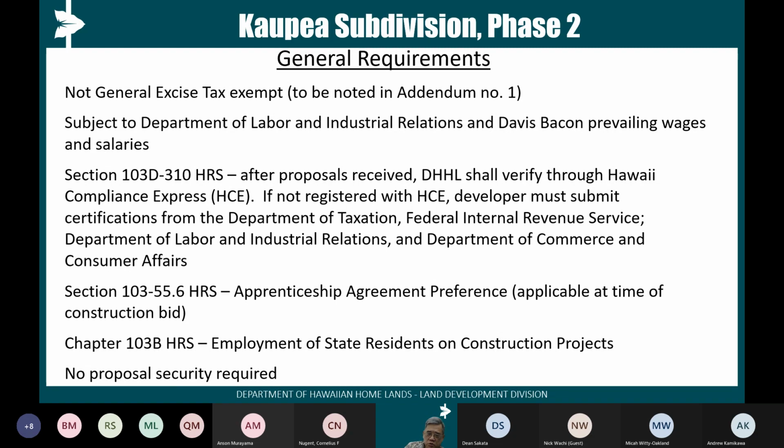We're also subject to Section 103-55.6 regarding apprenticeship agreements. This is, of course, applicable to the construction bid and construction process. Same thing for Chapter 103B HRS regarding employment of state residents on construction projects. And there is no bid proposal or bid bond required for this solicitation.